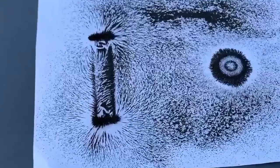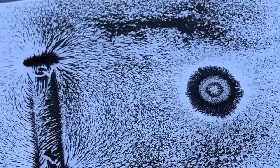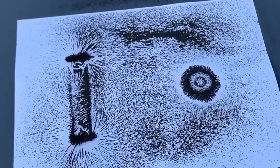With the magnet on the left, you can see the two spiky areas show where the two poles of the magnet are. With the magnet on the right, well, the opposite pole is on the bottom side, so you really only see the spiky areas from the top pole.